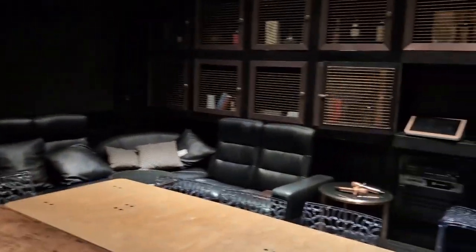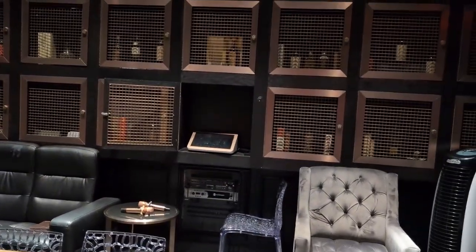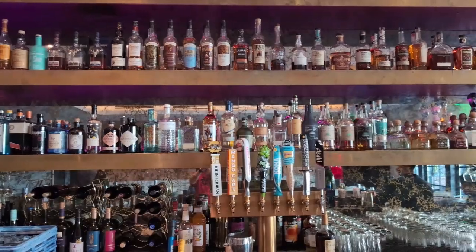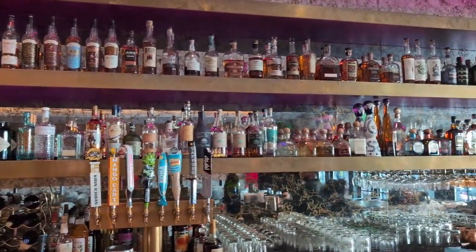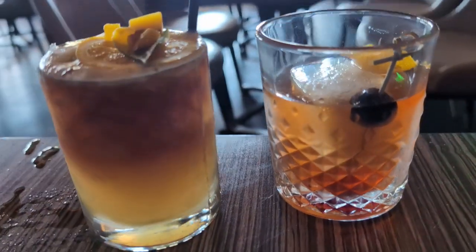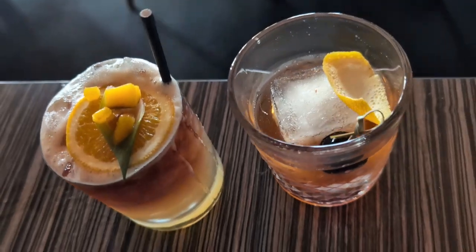All their specialty rolls are $10. All their specialty cocktails are $10. You cannot go wrong with that pricing. So we kind of combined everything. We did happy hour. We used this $50 gift card that we only paid $25 for, and we participated in Sip and Sushi. So we got a total of 4 specialty cocktails, 2 each.